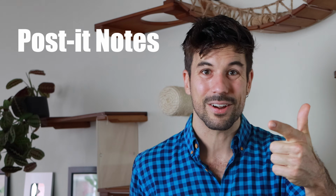For this exercise, post-it notes come in very handy. Because we're going to use clicker training to do this exercise, you're going to need the post-it notes, a clicker, and some treats. Let's assume that you know what clicker training is and that your clicker is charged. If you've never heard of clicker training before, don't worry, I have a very easy tutorial teaching you how to clicker train your cat in 3 very easy steps. You can watch the video here and come back once you've watched that.